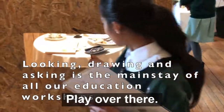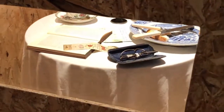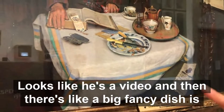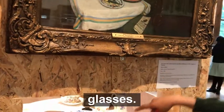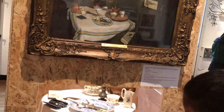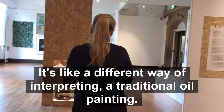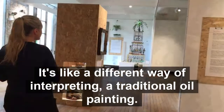That plate over there looks like it's really fancy. It has a lot of detail in it here, and it actually has food in it too. It looks like he's reading a book, and then there's like a big fancy dish. There's glasses. There's a bookmark. So I'm gonna try to draw the plate. It's like a different way of interpreting a traditional oil painting.